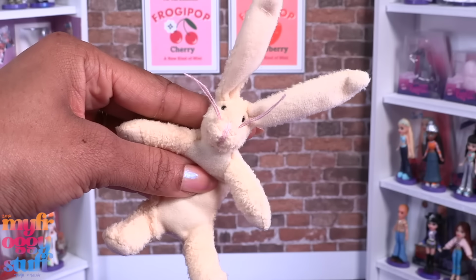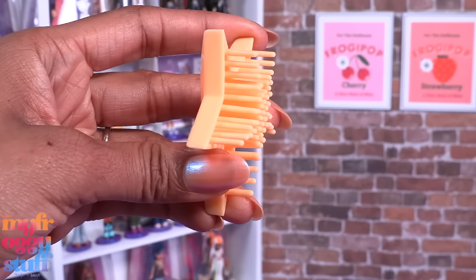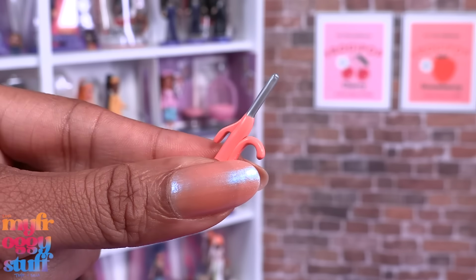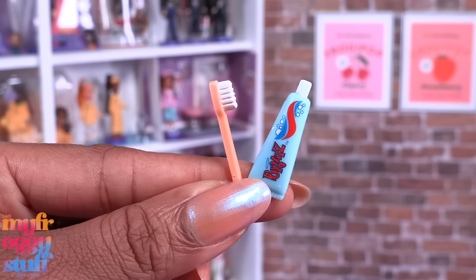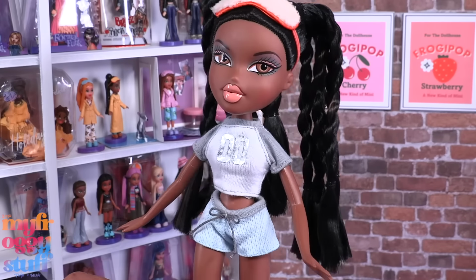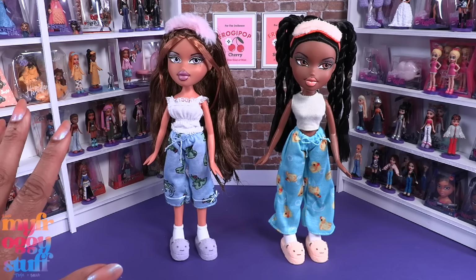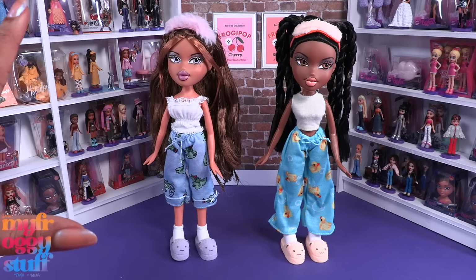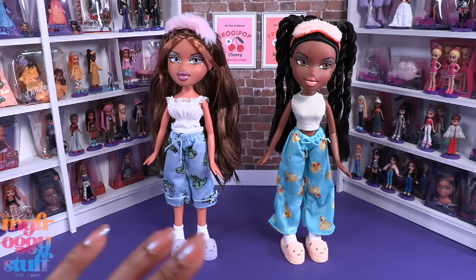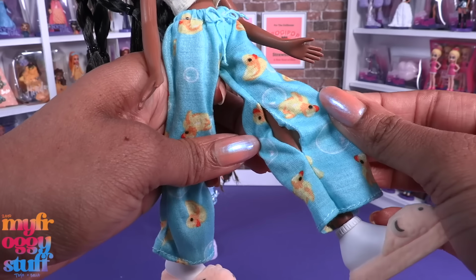We get a large yellow rabbit plushie, a yellow hair clip, star brush, fabric covered journal, a decorative pen, curling iron, peach nail polish, a toothbrush and toothpaste, and a second look. Here it is on the doll, and this doll has the same articulation. I understand that these are reproductions, but at $29.99, I would have liked to have seen more articulation. But that's just me. And, oh man, it looks like they skipped a stitch.